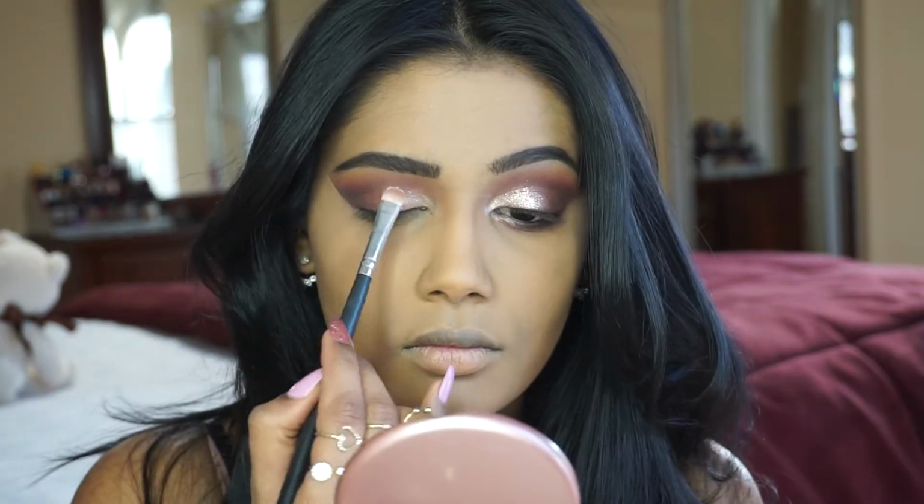For my lid color, I'm going in with the Stila Metal liquid eyeshadows. This is in the color Kitten Karma.